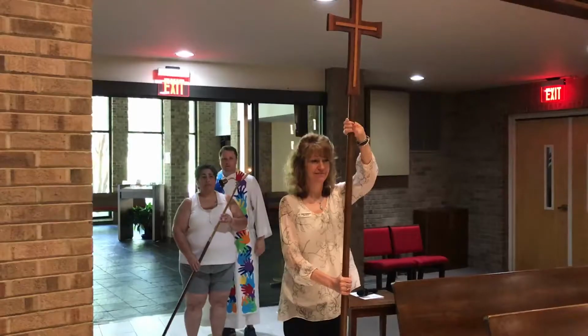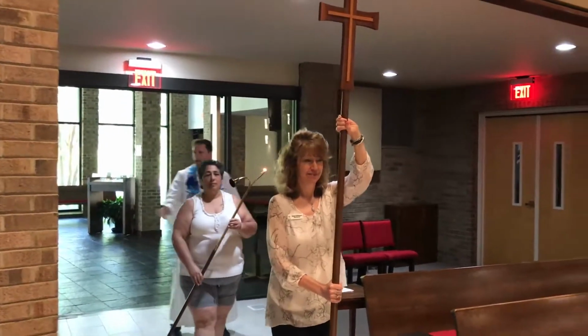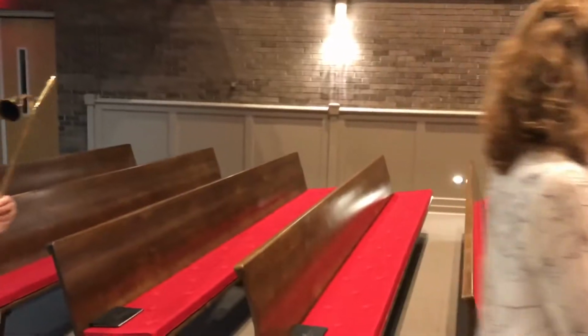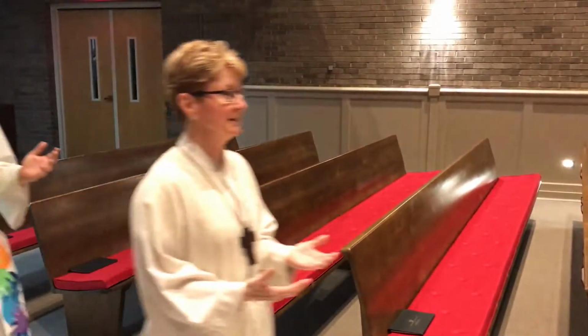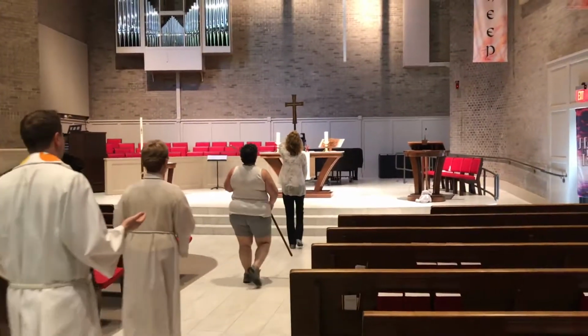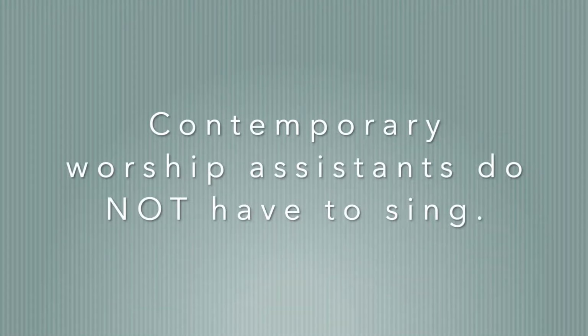Then you should go stand in the back outside the sanctuary and wait to process in. The order of processional is cross, then acolyte, then you, then the pastor. In contemporary, you may begin by sitting on the seats on the stage. The role of assisting minister in traditional usually starts with singing, so don't sign up for this role unless you are willing to do some singing.